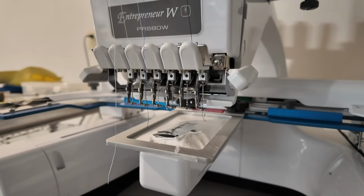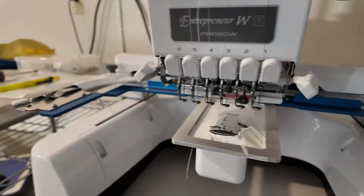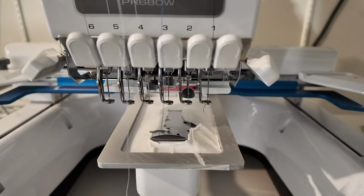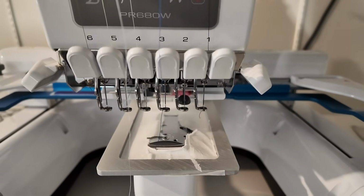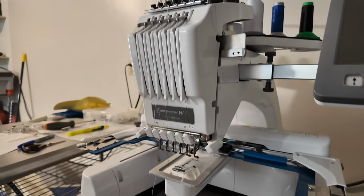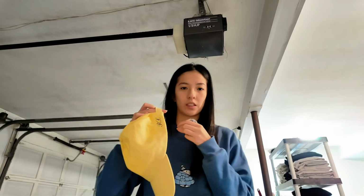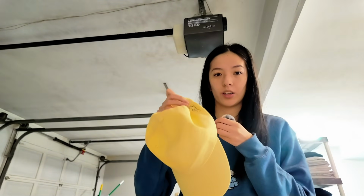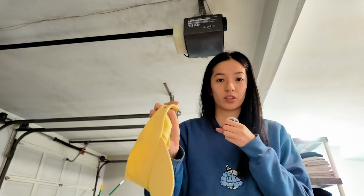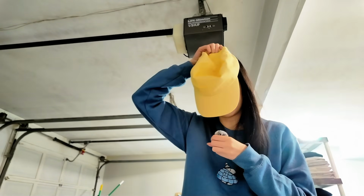As you can see, we were just playing around with the Durkee Easy Frame, and yeah, I found out that you can patch it up with more stabilizer on the top or the bottom. So we've been doing that, and it's been speeding up our process a lot. For example, for these hats, it's really hard to hoop the side just because it's really thick. With the Durkee frames, I could just stick it on and it'll just go on.